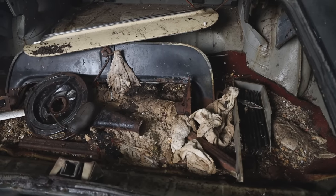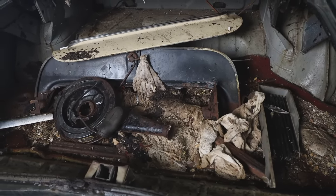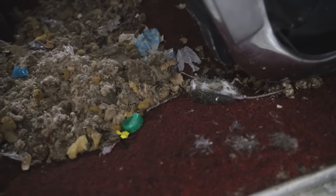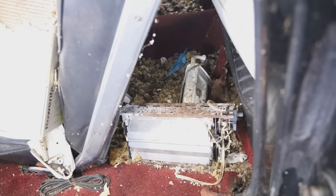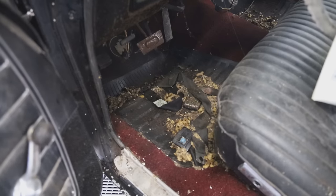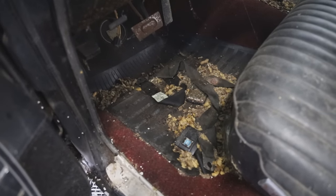Okay, with all that done, we'll do the polishing at the end of the detail, but moving on to the interior, just looking over this thing, a mouse made a complete home out of this car over the last 30 years. Neither of us have seen a car in this bad of shape with mouse nests before. They were on every part of the car that you could think of, and wait until we pulled out the back seat, what we found underneath that.